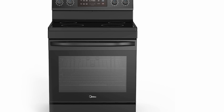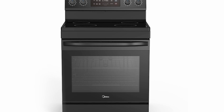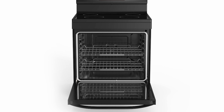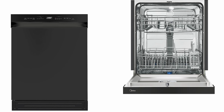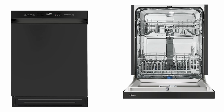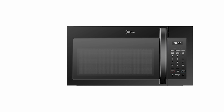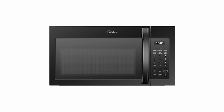The 30-inch electric range offers 4 radiant burners with variable wattages up to 2,900 watts and a 4.7 cubic foot oven with convection heating for even baking, roasting, and broiling. The 24-inch built-in dishwasher includes multiple wash zones, soil sensors, and Energy Star efficiency for optimized water and power usage. All appliances feature a black smudge-resistant finish for low-maintenance aesthetics and digital control panels for precise operation.